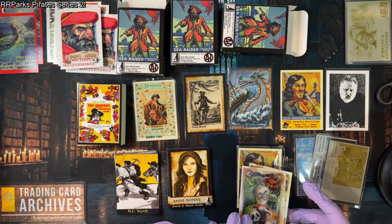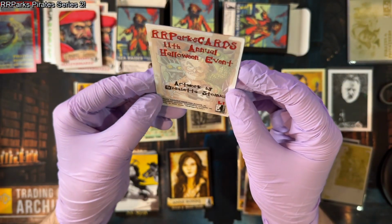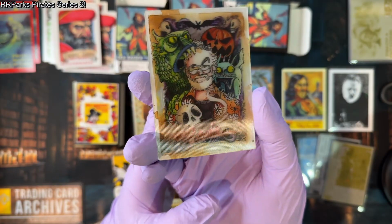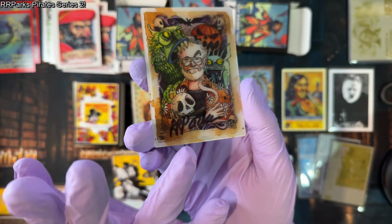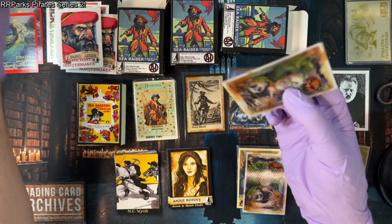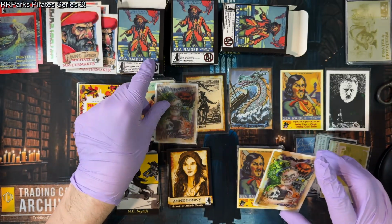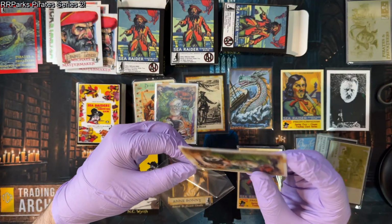Then we've got some excellent lenticulars again here. Look at that lenticular card. Look at the motion. That is such a well done card. And look, it even looks like it has a signature on it. This is fantastic. I'm really happy about this card. I love lenticulars generally, but that one is exceptionally good. And it looks like we get two copies of it too, which is fantastic.